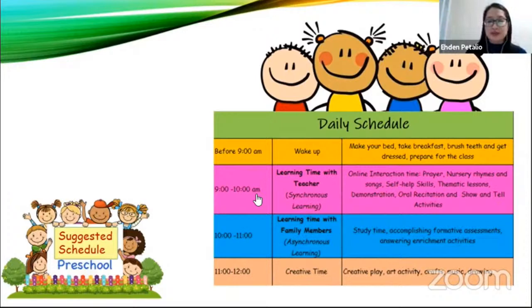Then by 11 to 12, that's a creative time wherein our little ones will devote their time to creative play, art activity, crafts, music, and drawing. By the way, when we mean asynchronous learning, it's just suggested, so they can have it also at a different time. The synchronous learning is only the 9 to 10. So they have to attend their online interaction together with the teacher. They have to have their video conferencing together with the teacher.